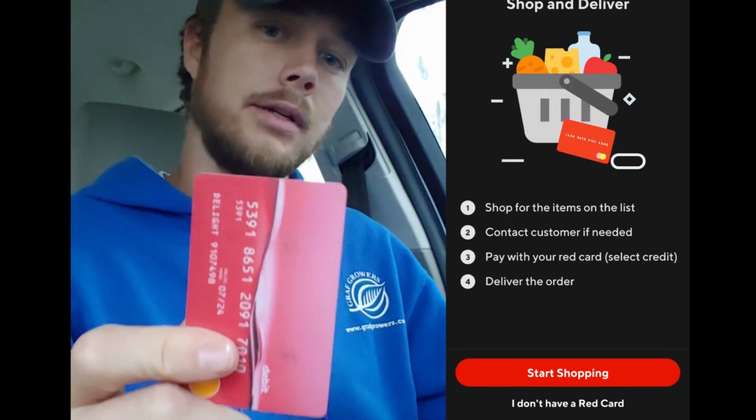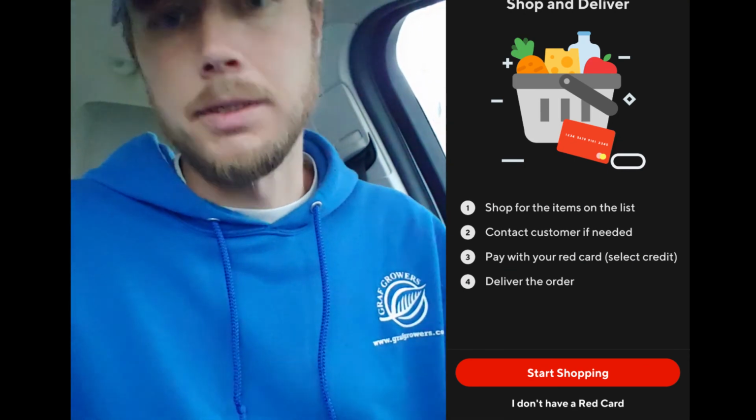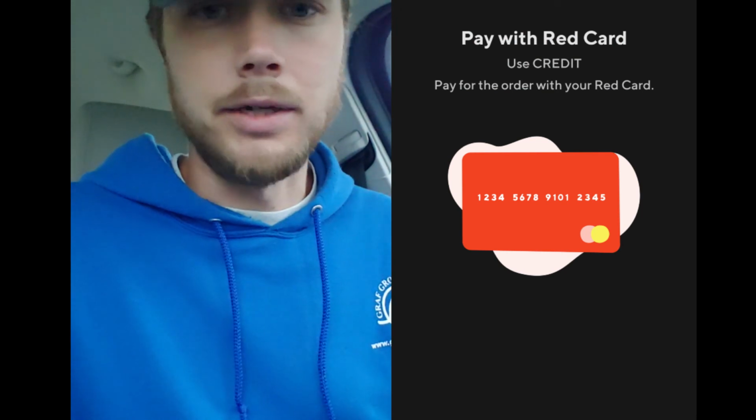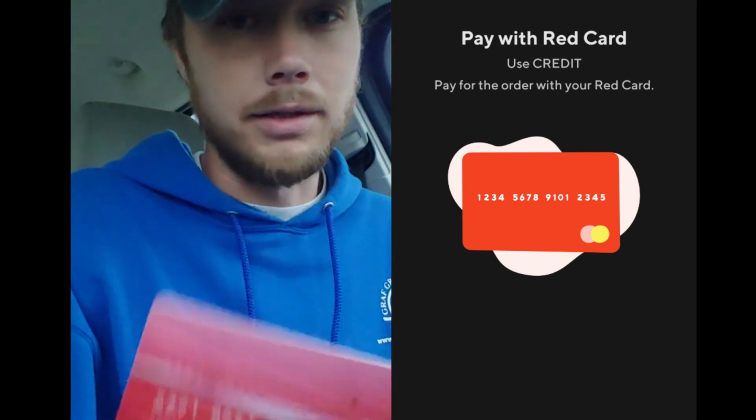Make sure you have this red card. You don't wanna get all your items, get up to the counter and go, crap, it's in the car, or oh, it's on my dresser, because honestly we hardly ever use these red cards. It's easy to probably just toss it aside, but you need it for CVS, Walgreens. You used to need it for Wendy's and some other restaurants, but make sure you got your card.